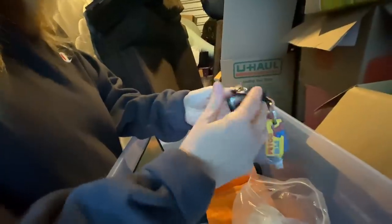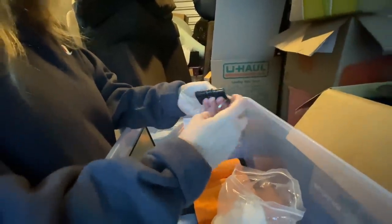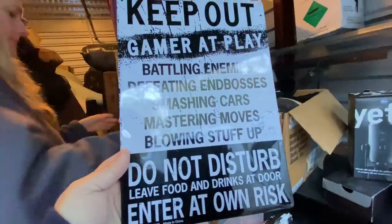There you go. I'm still hoping we find a TV in here. He loves finding TVs. A little keychain. Pictures. Is it real Coach? Oh, I have no idea. It looks like it. Oh, that's cool. That's sweet.